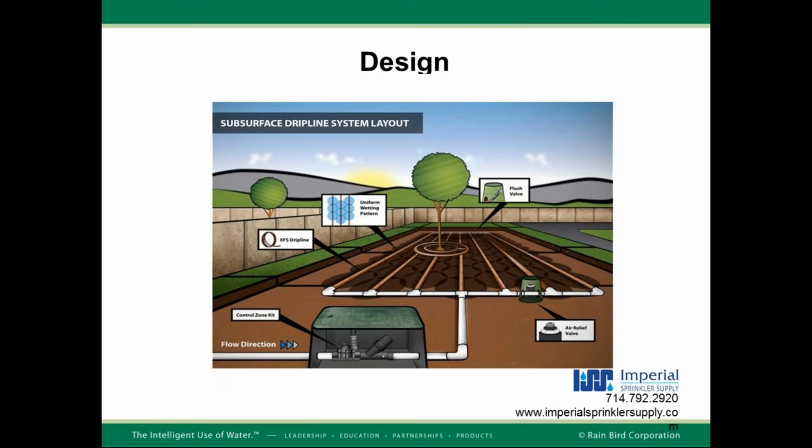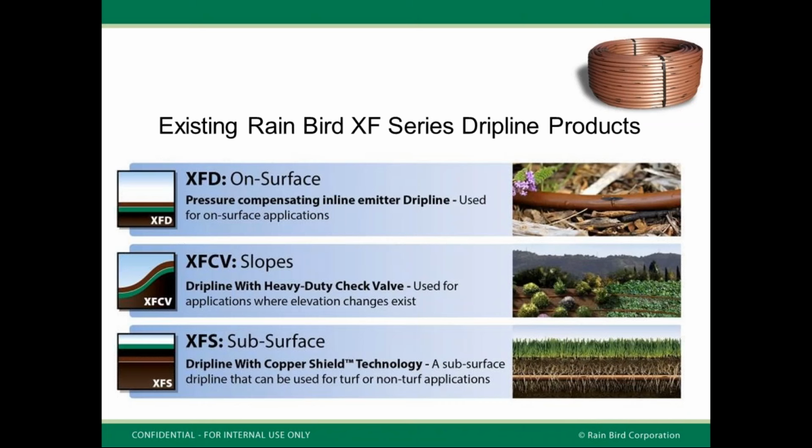Now, why is that important? Even though it's a pennies on the dollar piece, it's crucial to know that where your water is going, it can be controlled with the drip line that Rick will go ahead and move and talk about. All right, great. Thanks, Matt.